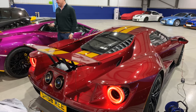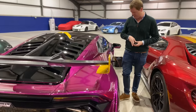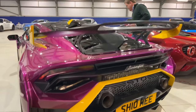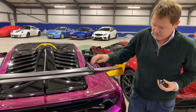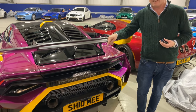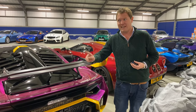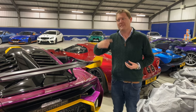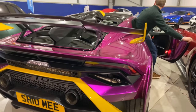Should we go with the V10 though? Up to the big one. I've been juggling all these keys at the moment. This is a funny one because it doesn't have an OPF. Somehow Lamborghini got away without fitting an OPF on the STO, but they have had to give it a valve control. So, on the cold start, it keeps the valves closed. So you don't get a really loud noise until it's warm. And then when it's warm, it opens up and it sounds much better. Quite unusual.